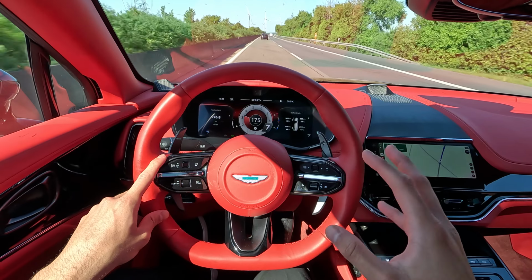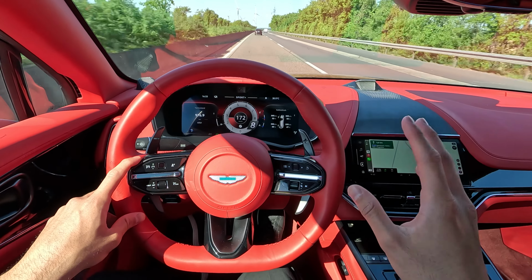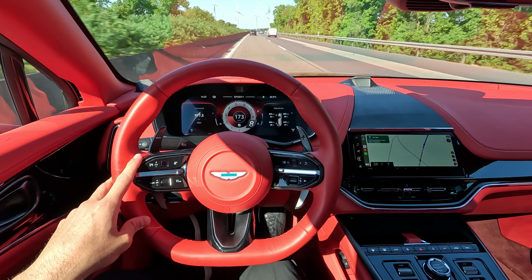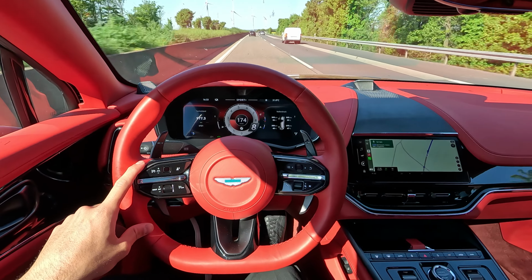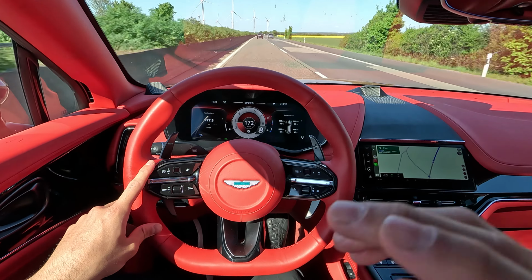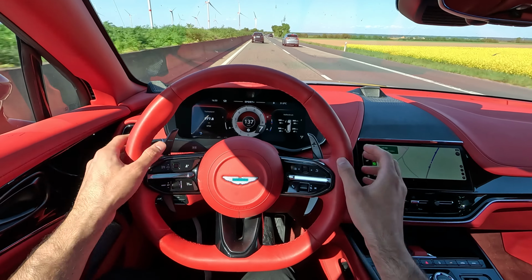The only thing that I have a problem with might be the price, and the resale value of these cars isn't good. That's the only thing that I'm concerned about. But apart from that, the car is extremely great. I love it. Huge fan. What do you guys think? Please share it in the comment section below.